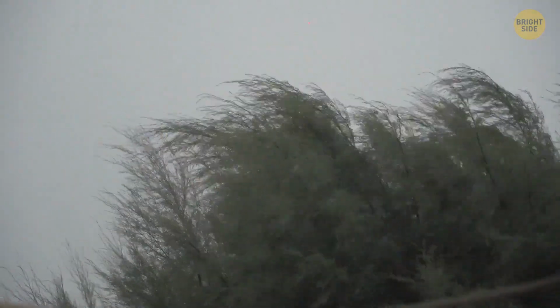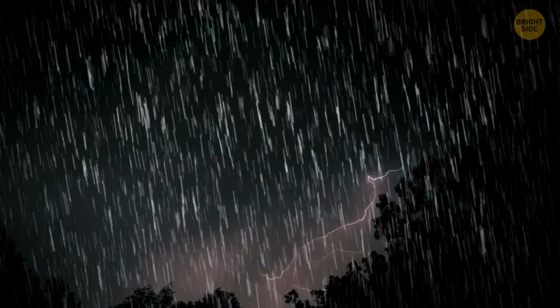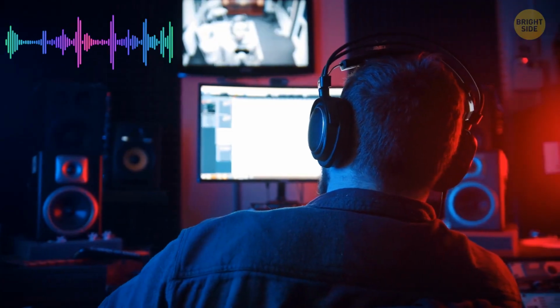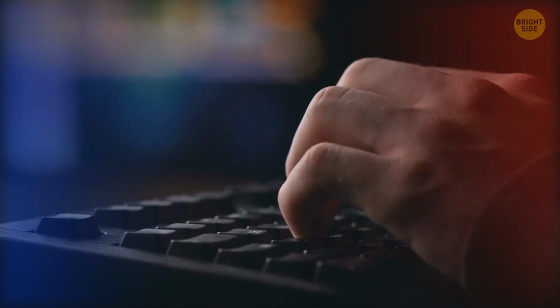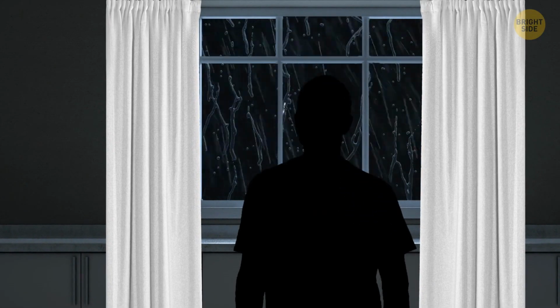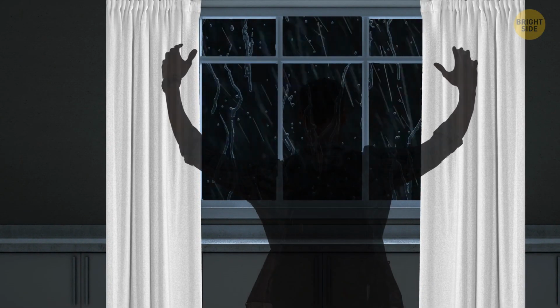Uh-oh, a strong wind is blowing. Black clouds cover the sky. Thunder is rumbling and it's pouring down with rain. A storm is coming, but you don't care. You're sitting in your apartment listening to music and typing something on your computer. You hear a thunderclap. Look out the window and see a heavy downpour, a tornado, and lightning flashes.